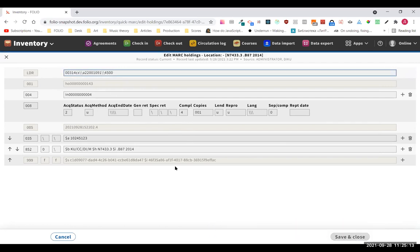Okay, and let's try doing something different. Maybe add a different subfield to the 852 field. So let's try and edit the key subfield and add in a prefix, save and close.